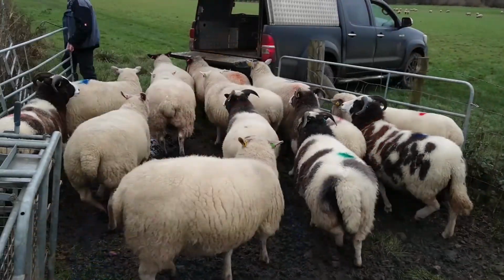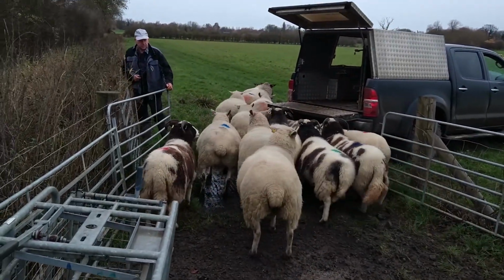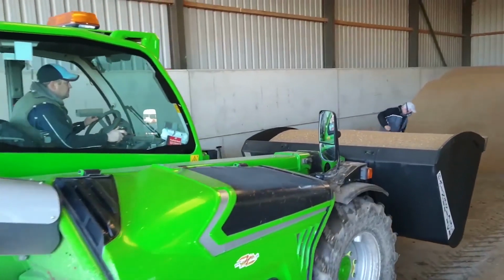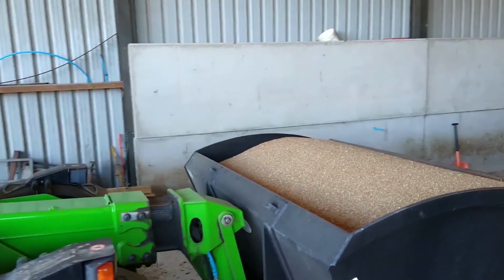And this is a mixed farm. We grow crops like wheat and sugar beet, but we also keep sheep. The farm buildings behind me are normally full of things like the combine harvester and the tractors. And at certain times of year, they're full of wheat, which is one of the crops we grow here.